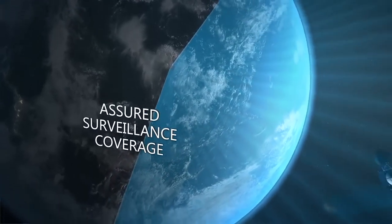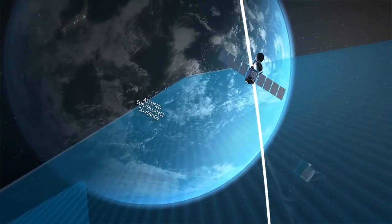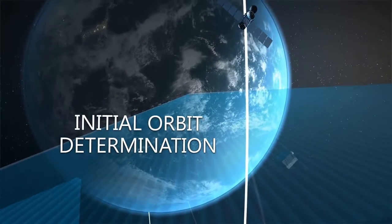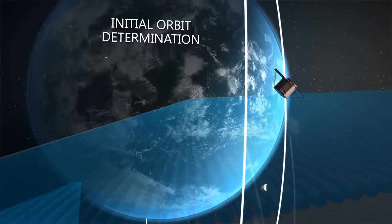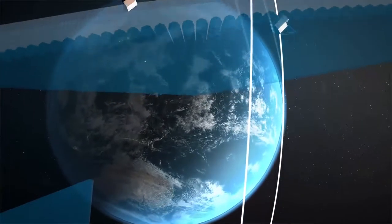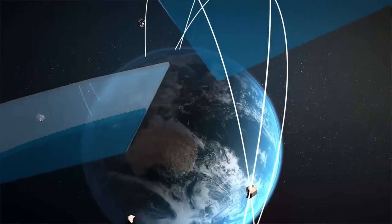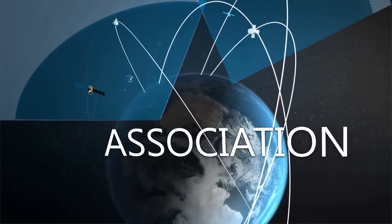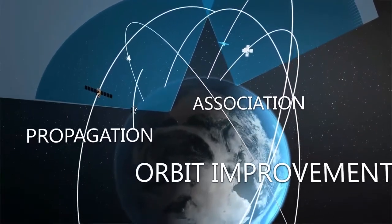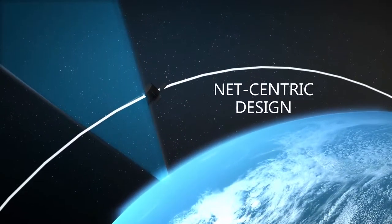It offers assured surveillance coverage for improved custody and features the capability to develop long arc tracks for accurate initial orbit determination and differential correction, while simultaneously maintaining a persistent surveillance volume. In today's ever-expanding space environment, Space Fence improves the accuracy and timeliness for association, propagation, and orbit improvement. It features an open architecture net-centric design.